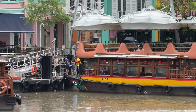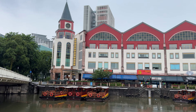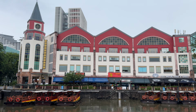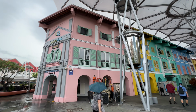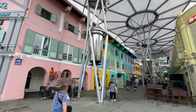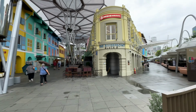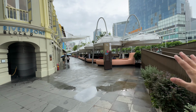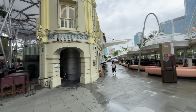Now the buildings across the street are probably new. They are probably not warehouses, although their designs, as you can see, are inspired by the old warehouses. So the warehouses are no longer used as warehouses. Most of these buildings are now just restaurants, cafes, and clubs. So down this street, it used to be a road, and boats would load up the goods from the side of the river up into the warehouses.